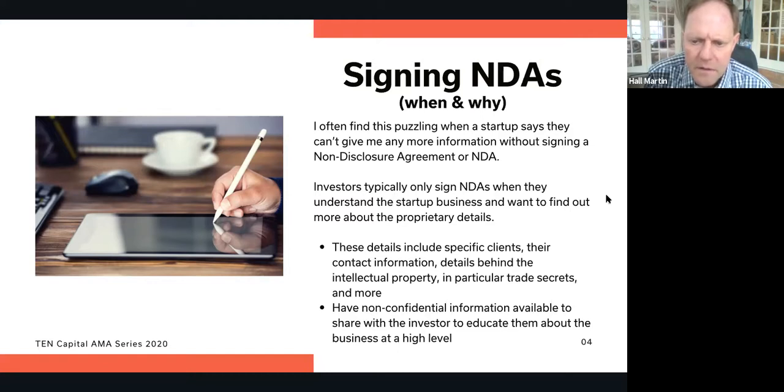The technique I always coach on is you don't have to tell the investor how you do everything up front. All you need to do is tell them the benefits of what you're doing. Our software reduces cost by 30%. I don't have to get into how it does it, but the benefit is out there, and that should generate the next meeting, which is the goal of this meeting.